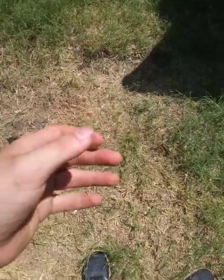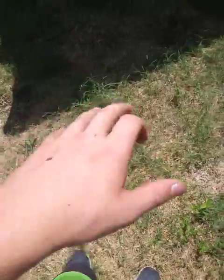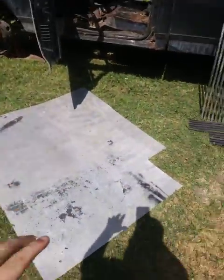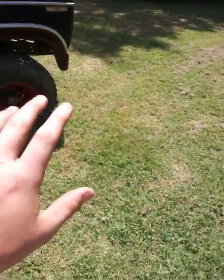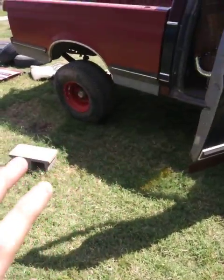So I needed the truck for either the cab or the floorboard, whichever one I'm willing to do. I'm leaning more toward cutting the floor out and replacing it with another piece. That's my truck. It's missing parts right now because I'm doing some stuff with it. But this is the donor truck. It's a 1981, '82-ish Ford F-150 Ranger, four-wheel drive.